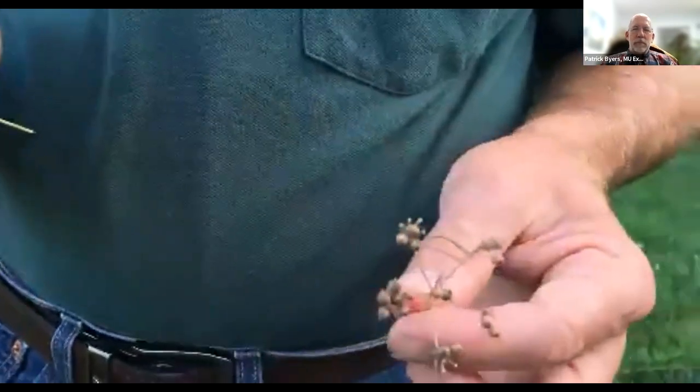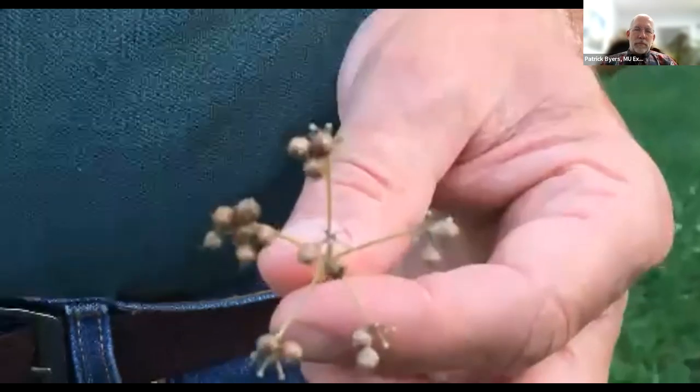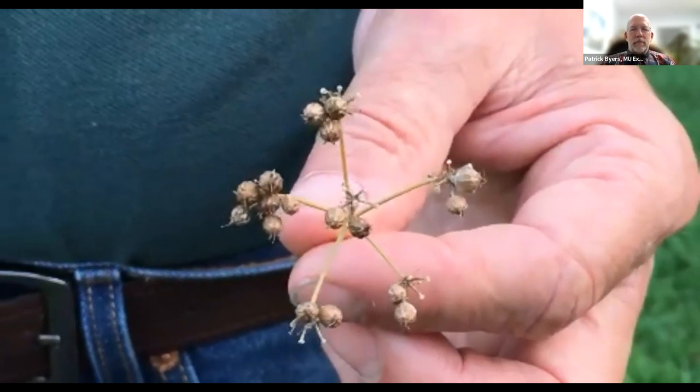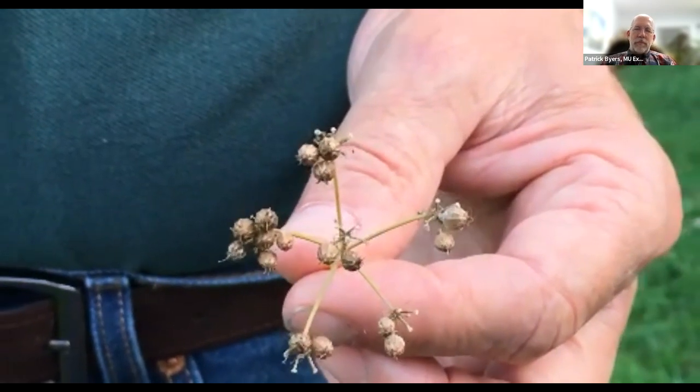This third bunch has gone too far. It's been allowed to dry too long on the plant. The seeds are beginning to shatter. We need to harvest this right away before any more seed is lost.